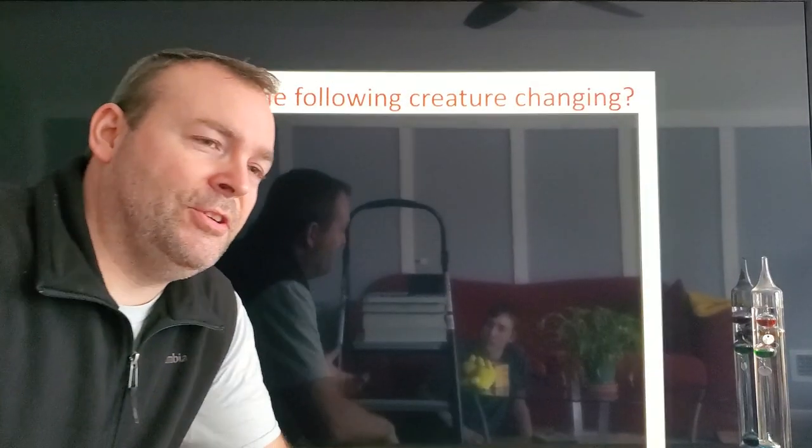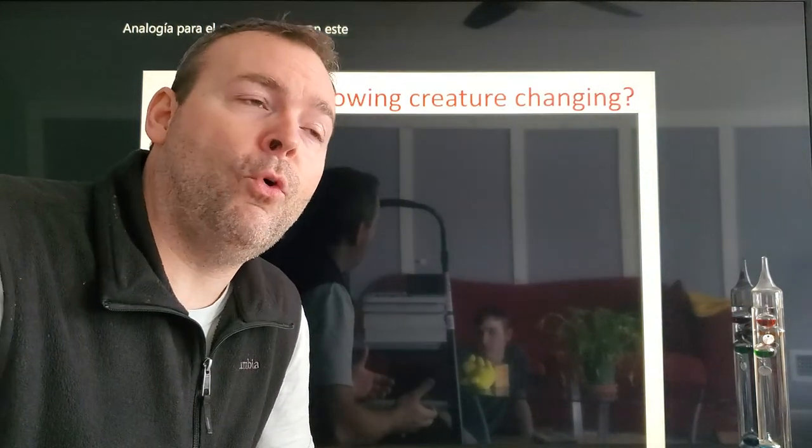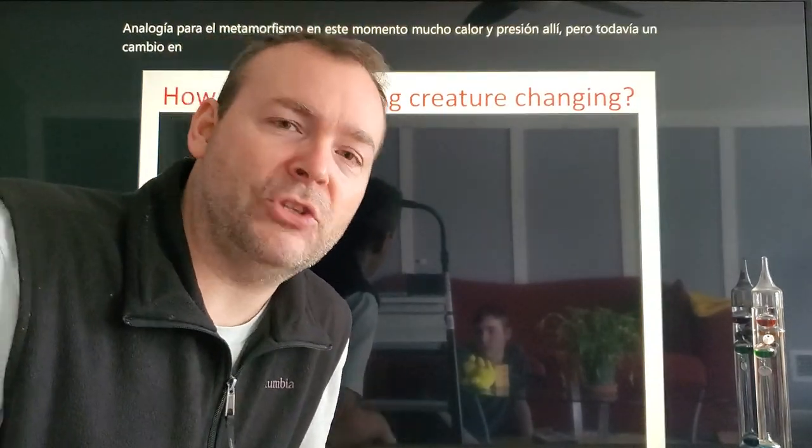So there's a good little analogy for you, metamorphism, right? Not much heat and pressure there, but still a change in form. And that's what the word metamorphic means, change in form.